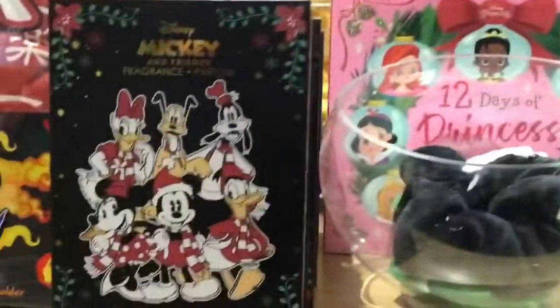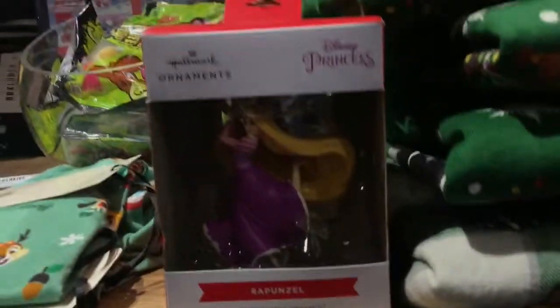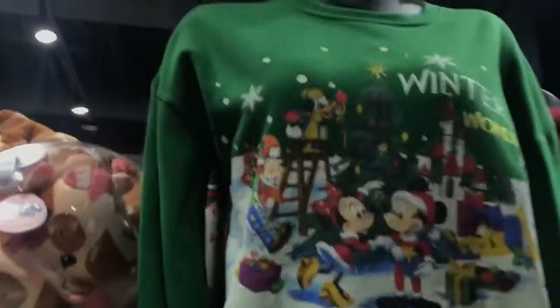Itachi, and the fragrance. Ooh, that looks interesting. Wow, I wonder how that smells. Oh, that's a nice sweater. They have more Disney princesses too.